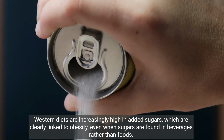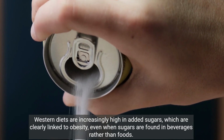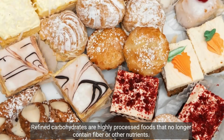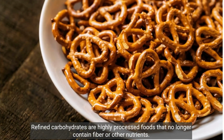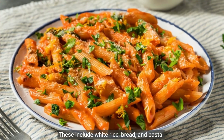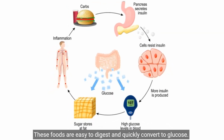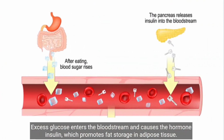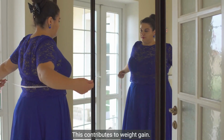5. Reduce sugar and refined carbohydrates. Western diets are increasingly high in added sugars, which are clearly linked to obesity, even when sugars are found in beverages rather than foods. Refined carbohydrates are highly processed foods that no longer contain fiber or other nutrients. These include white rice, bread, and pasta. These foods are easy to digest and quickly convert to glucose. Excess glucose enters the bloodstream and causes the hormone insulin, which promotes fat storage in adipose tissue. This contributes to weight gain.